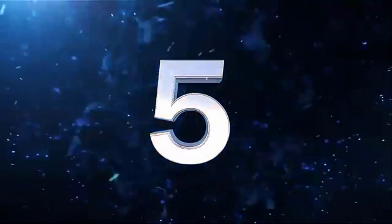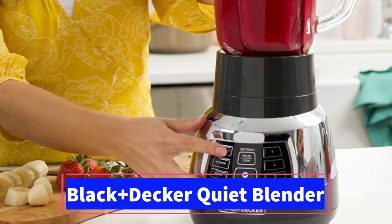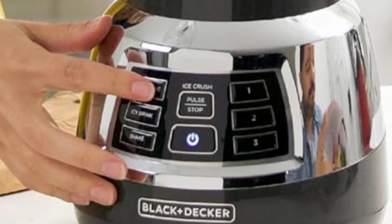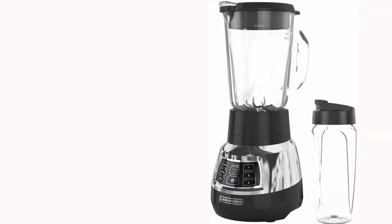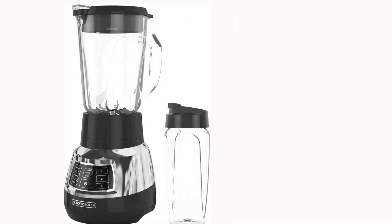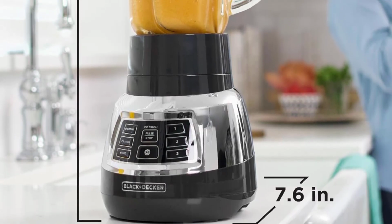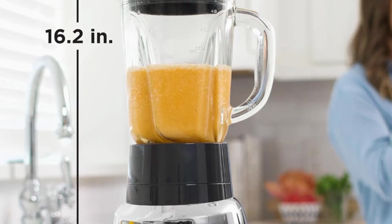Number 5. The Black+Decker BL1400 DGP Quiet Stainless Steel Blender with Cyclone glass cup is designed to offer a quieter, more efficient blending experience without sacrificing performance. This blender features a powerful 1200-watt motor that handles a variety of ingredients, from fruits and vegetables to ice, ensuring smooth results with ease. The motor is designed to operate quietly, reducing noise during use, making it a great option for households or offices where a quieter appliance is preferred.